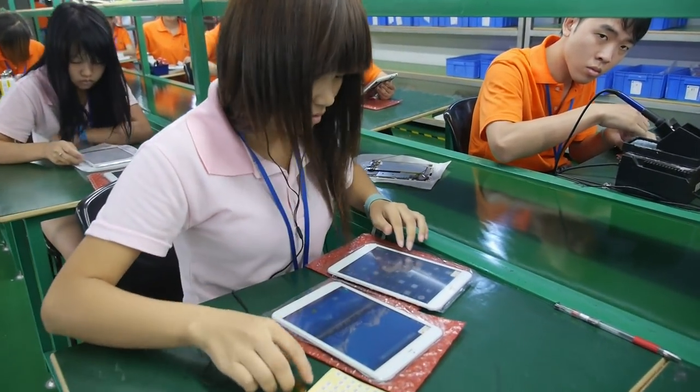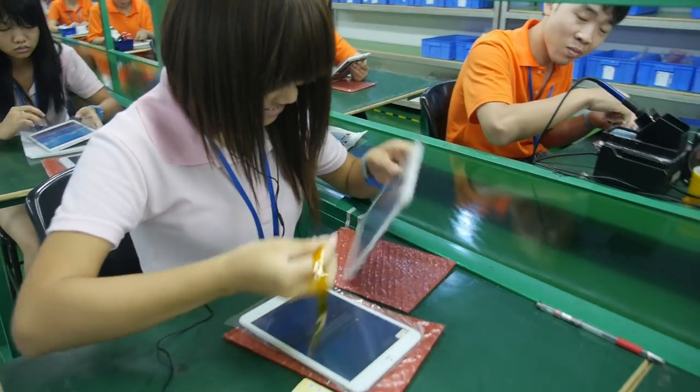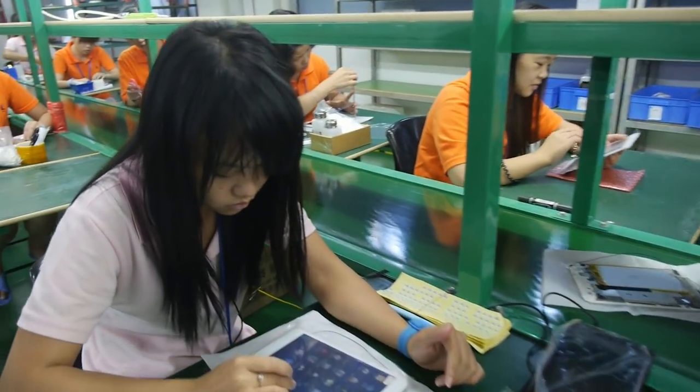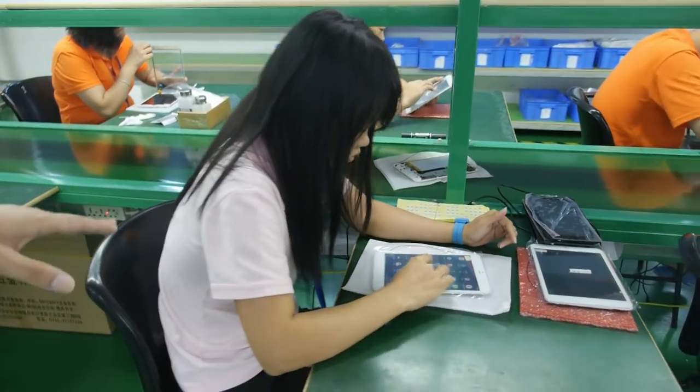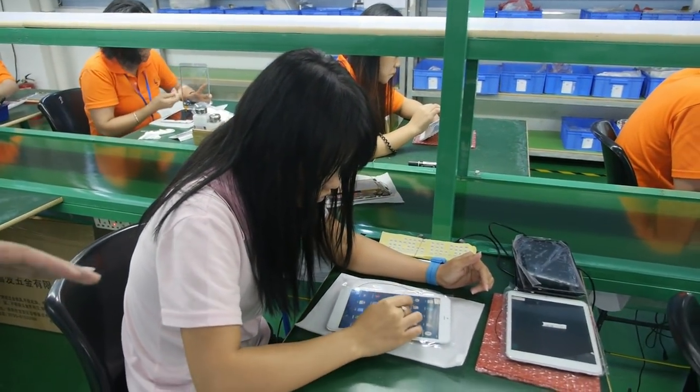This is for testing the mic, the microphone. They are doing the testing. You can see the worker in the pink uniform. They are doing the half-finished product inspections.